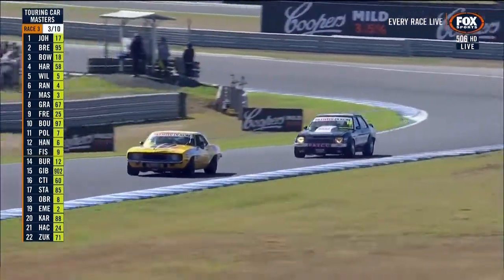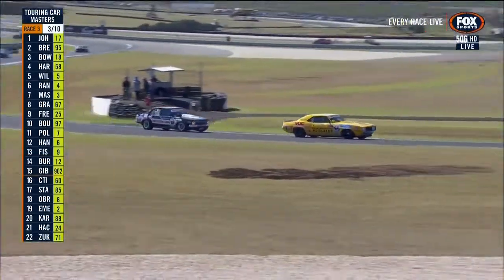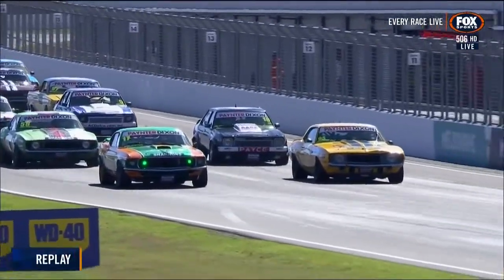He parked it right down the middle and made Bow work for it. He'll live to fight another day in the Southern Loop. Let's take a look at a replay of the start between Bressington.